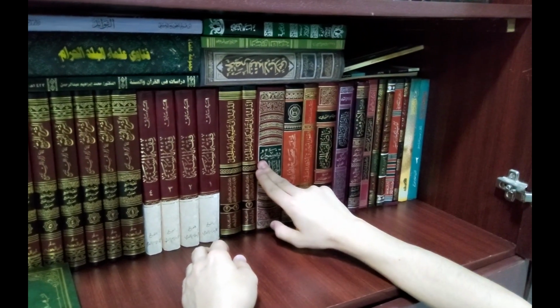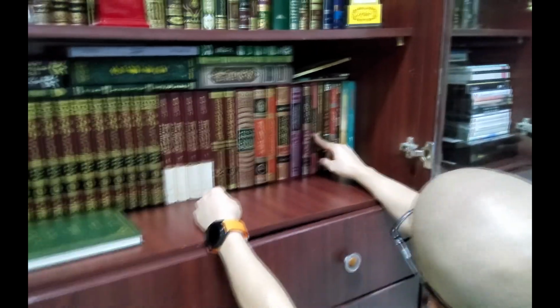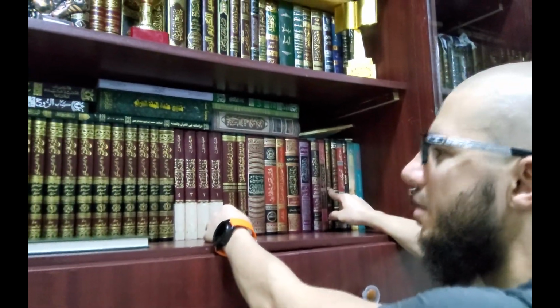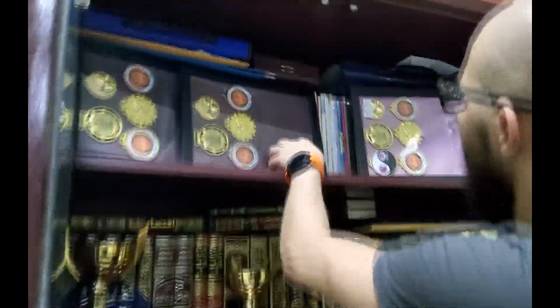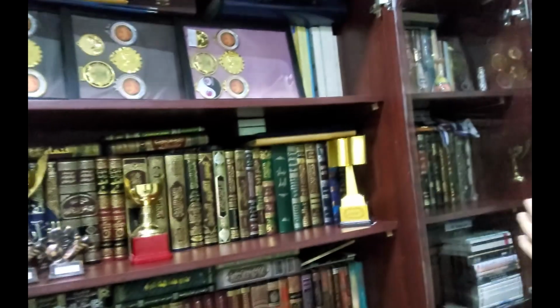Tafsir al-Jalalayn, a very famous tafsir. We have a bunch of other books here. What is this? As-Sawa'iq. Let's jump on to the other section. I think, yeah. We have some books behind here, but these are small books here and there. Nothing really major. More trophies of the kiddos.